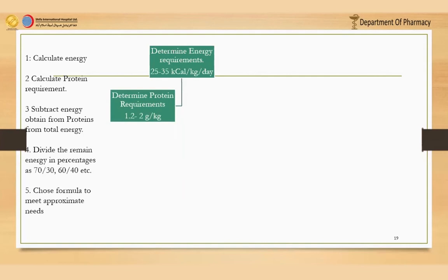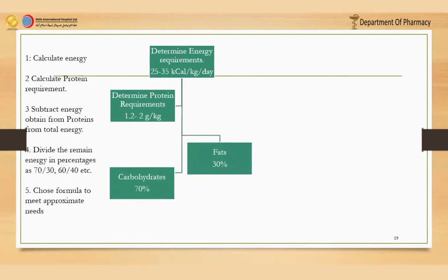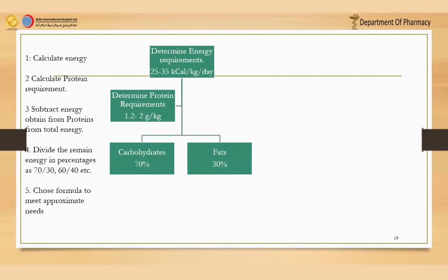The second step is to determine the protein requirement, and the third is that non-protein calories should be divided as per the patient's need. It is our clinical decision whether the patient requires more carbohydrates, fewer carbohydrates, or more fats, because it depends. Let's suppose if a patient has pancreatitis, then we might need low fats. If a patient has diabetes, then we might use low carbohydrates as well.